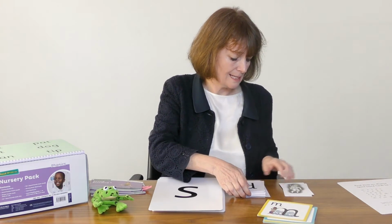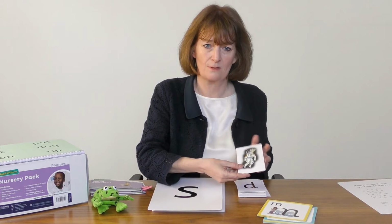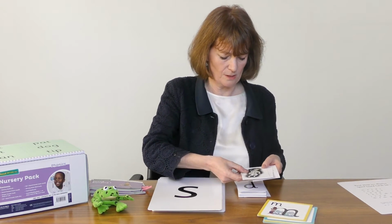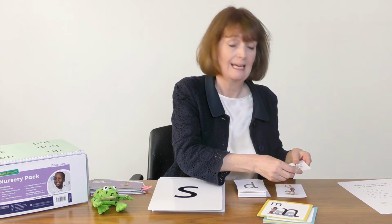There's also a set of picture sound cards, just a few here, which is a helpful set of pictures of more things beginning with the sounds you teach. So I've selected the ones for A here, so we have astronaut, acrobat, ant, etc.